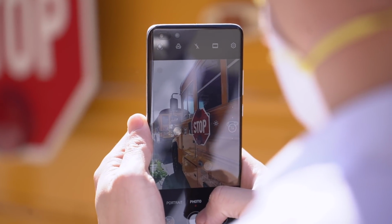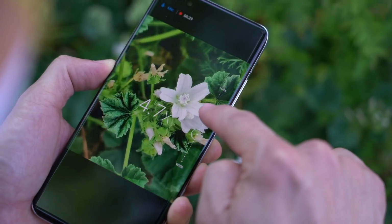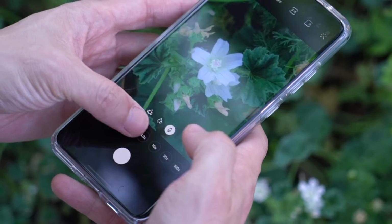All that said, those who like to take a lot of photos on their phone will enjoy the flexibility the P40 Pro Plus offers, especially when it comes to zoom. My one suggestion is that they improve the software experience, making it easier to select from the different zoom options. Like Samsung does, you just tap here to get a few preset options.